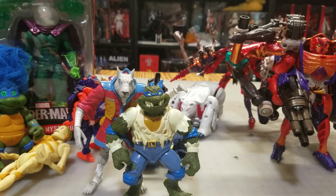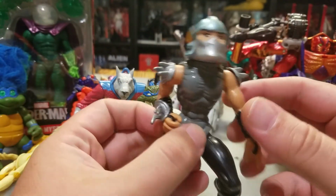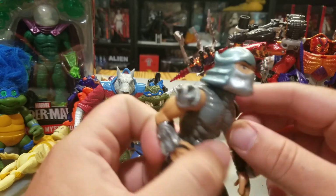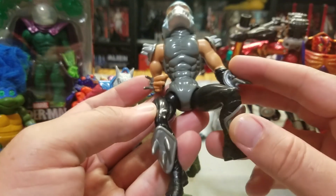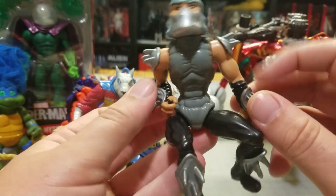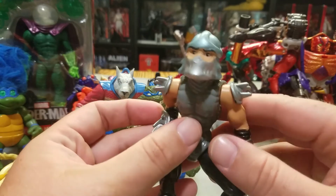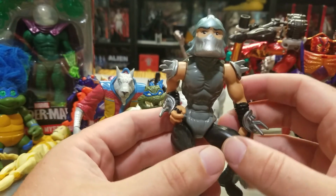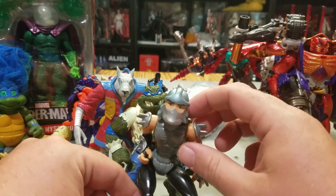So the rest of these figures I'm going to show you are relatively rare. I've already got like 3 of these guys, so I wouldn't call him rare, but he is pretty sought after. This is the Toon Shredder. Like I said, I think I've got 2 or, this is the 3rd one. He's got all his little armor pieces on him too. He's missing his cape and all of his accessories, but he's still a pretty sought after figure. So I may end up getting rid of that one since I've already got 3 of him.